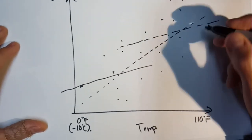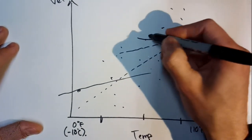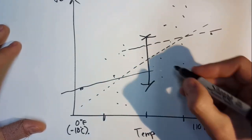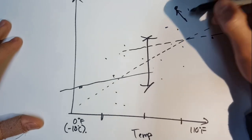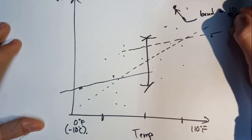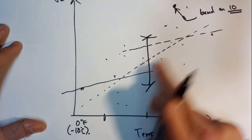I also had huge gaps here. Obviously, there were certain temperatures that I measured more than once, and I was getting large variations between my two sets of data points. Now keep in mind, each one of these individual data points was based on 10 shots, okay? It's a 10 shot average, and I was still getting a huge variation like this.